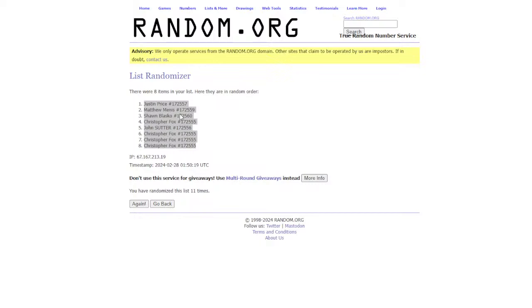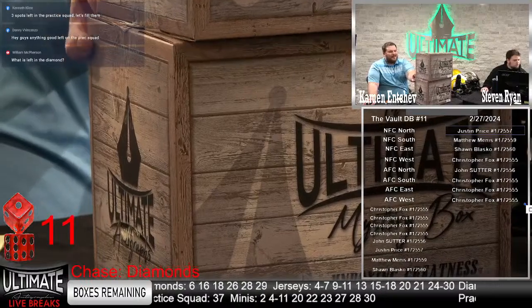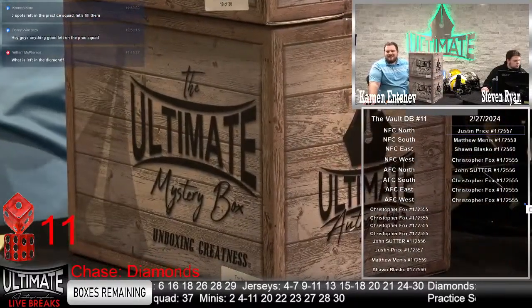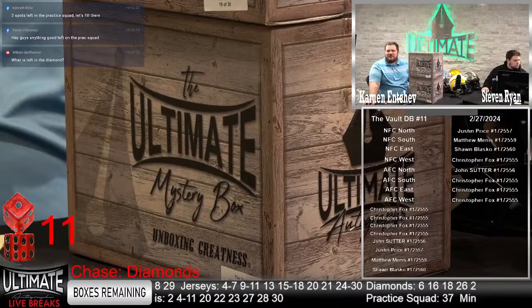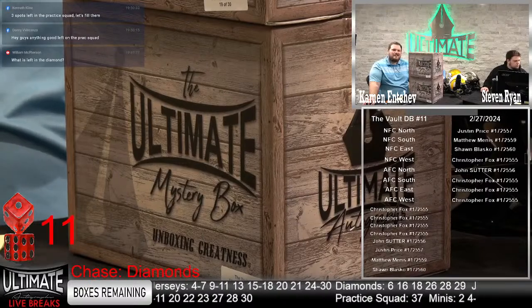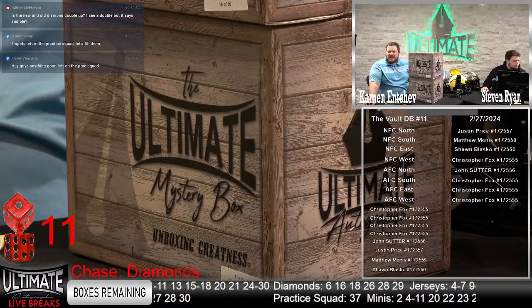So Kenny also wants to fill it. Let's go. Let's make it happen, guys. So I think Matthew Menace, however you say it, just got himself to Mike Evans here with the NFC South spot. Justin Price, NFC North. Sean Blasco, NFC East. Christopher Fox, NFC West. John Sutter, AFC North. Christopher Fox, AFC South and East, and the West as well.